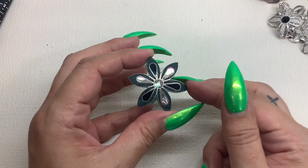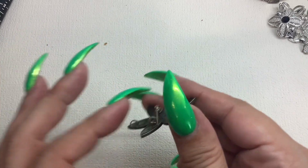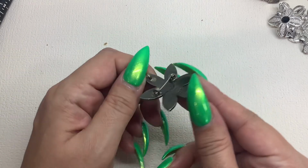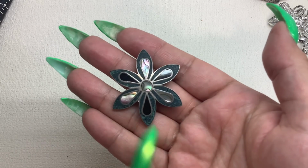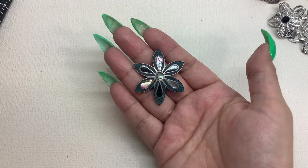So that's that one. And then we got this little flower. This one says something alpaca. So this is an alpaca, which is not sterling. That is a mixture of metals, actually. I'm trying to get this back in the thing so I don't get poked. So brooch pendant alpaca with some, I'm not sure what kind of stone this is. It's like a composite with abalone and onyx. Really pretty. Might have a little boo-boo right there, but I thought it was pretty.